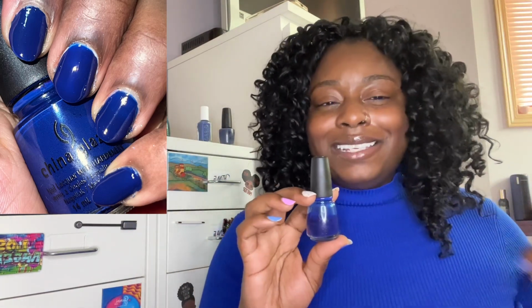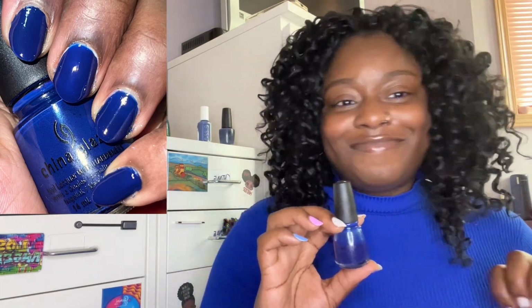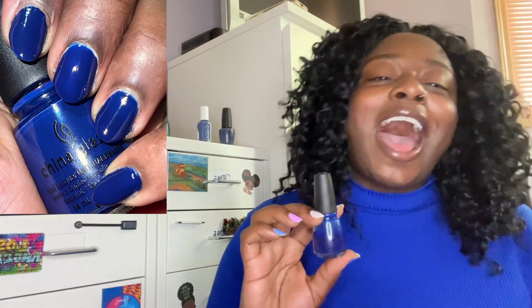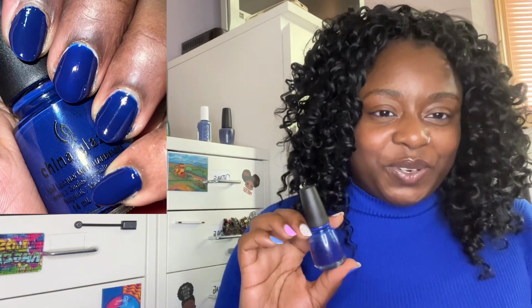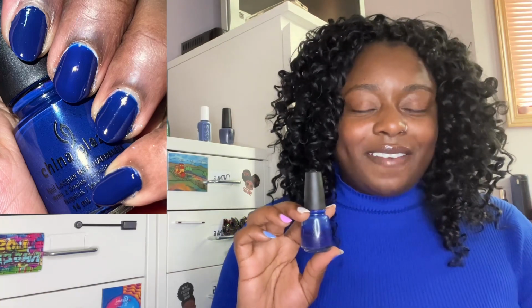So I actually think I have found one that you guys are going to see in my May haul. So yeah, love this one. It just looks so sexy on your nails and very grown. I just love what this does for my fingernails. I get a ton of compliments on this too. Even though it's just a blue, it's very striking on the nails and very bold. And I love bold colors.